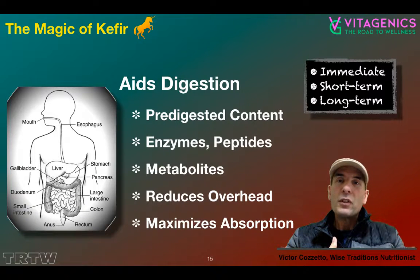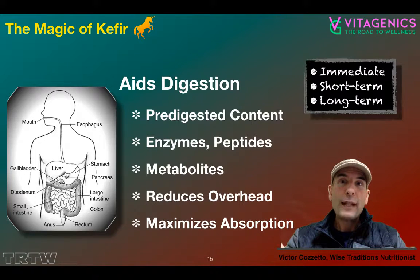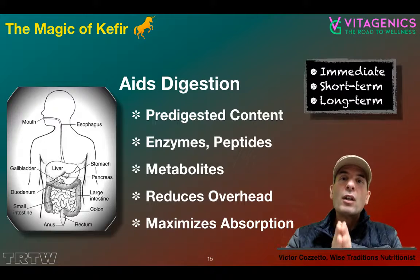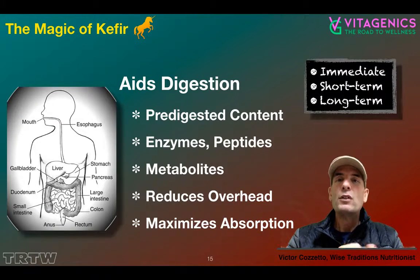So if you're taking in vitamin D, vitamin A, vitamin E, and there are no fats being consumed at that time, no oil, you can't absorb those nutrients because they are fat soluble. All right, so there are so many different cofactors for digestion, and kefir helps to maximize absorption because it provides many of these cofactors.